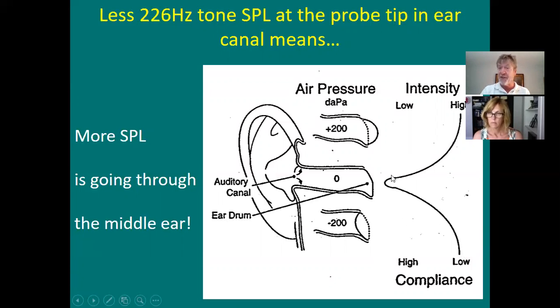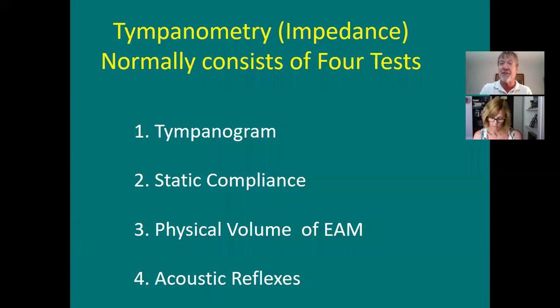I have greatest compliance when the air pressure is even. In other words, the middle ear system is least stiff. It's most compliant. And that's the pup tent.